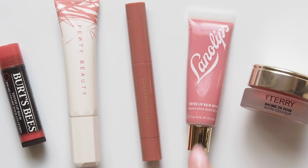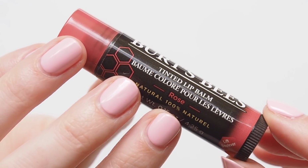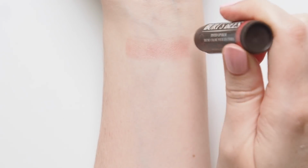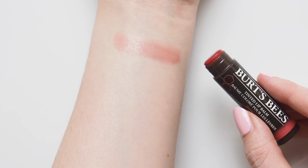Let's get right into the rosy pinks. Starting with a classic I'm sure many of you already have in your bag. Burt's Bees Tinted Balm in Rose is a very popular pink pick. It's a mistake-proof pink, super sheer so it only creates a hint of colour. It's a very flattering, my lips but better tone on me that just deepens them slightly. Just enough colour to pick up on, but your lips still look very natural. The balm itself also has the thinnest texture here.